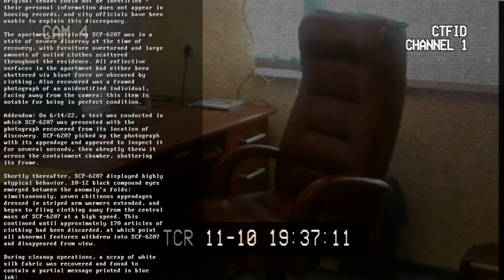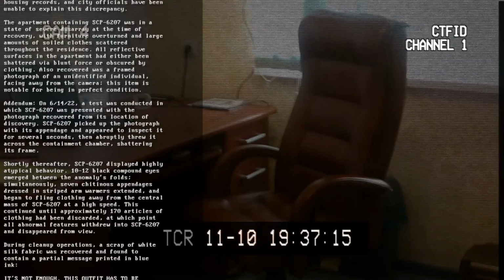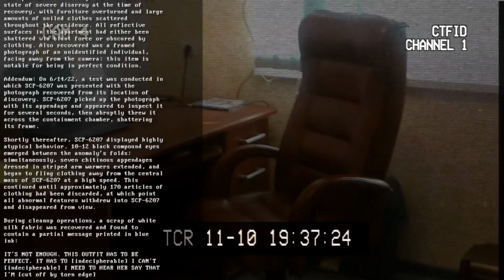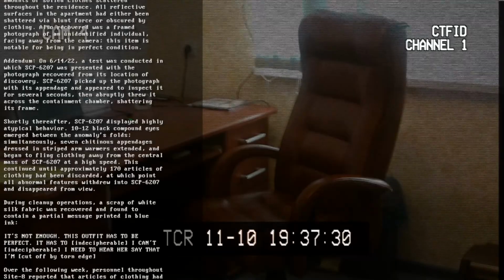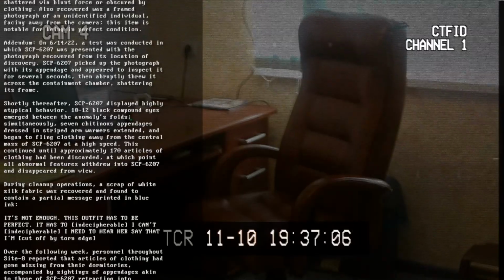Addendum: on the 16th of the 14th, 2022, a test was conducted in which SCP-6207 was presented with the photograph recovered from its location of discovery. SCP-6207 picked up the photograph with its appendage and appeared to inspect it for several seconds, then abruptly threw it across the containment chamber, shattering its frame.